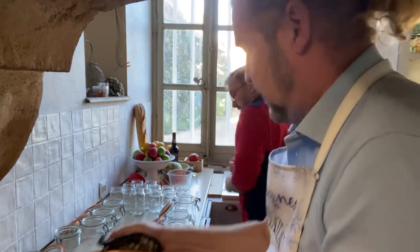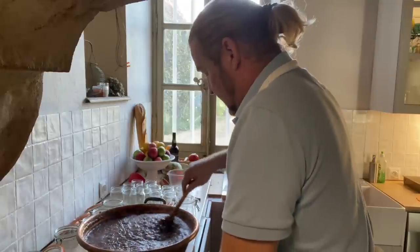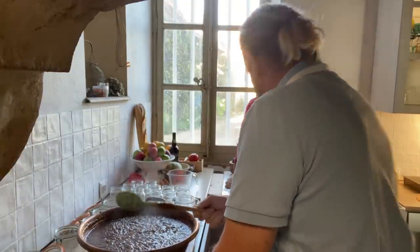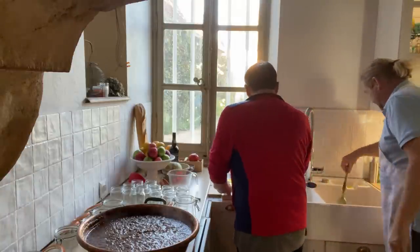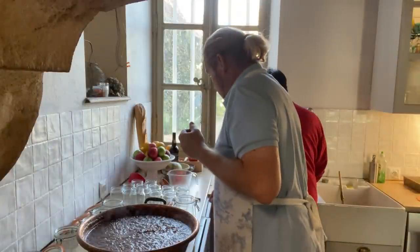Okay, 1, 2, 3. Oh, another tiny pot. Another tiny batch. Yes. Okay, I might use this in a bit to scrape things out.